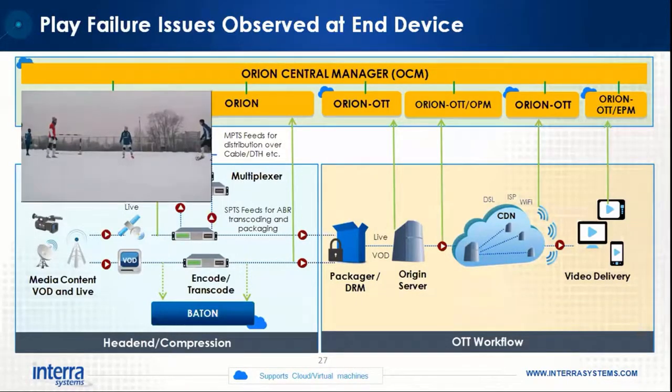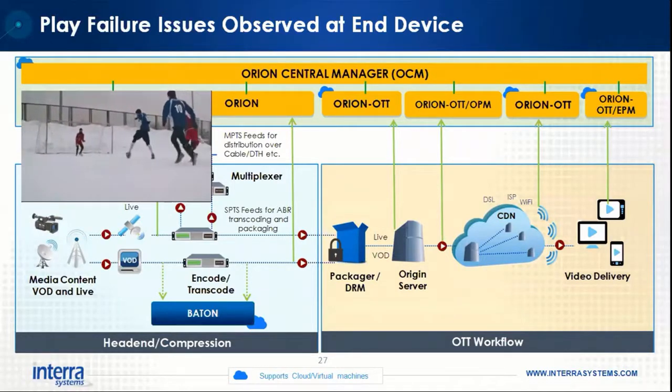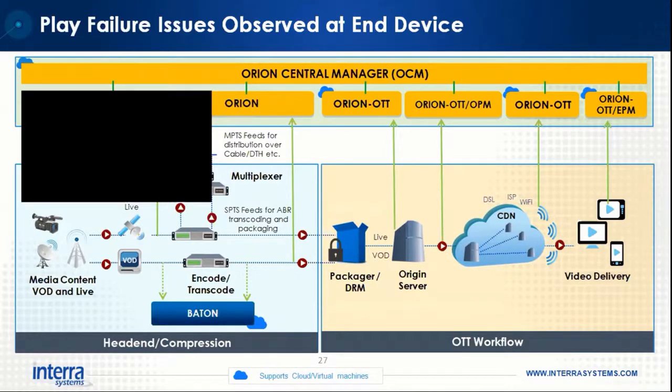Another interesting example where intermittent play failures are observed at the end devices. Now, typically to resolve such issues, you would ask the user to check for slow speeds or talk to the ISP for connectivity related issues. And in some cases, this might turn out to be the actual issue. But at times, this can just keep going on and on until one day when customers decide to give up on the subscription. So in such situations, the OTT service providers are much better off to first validate if everything is fine in their network and at the concerned edge locations.